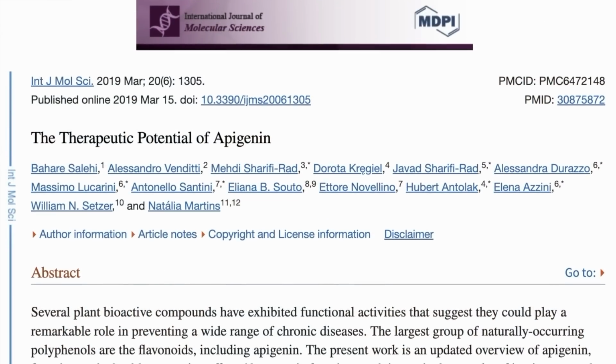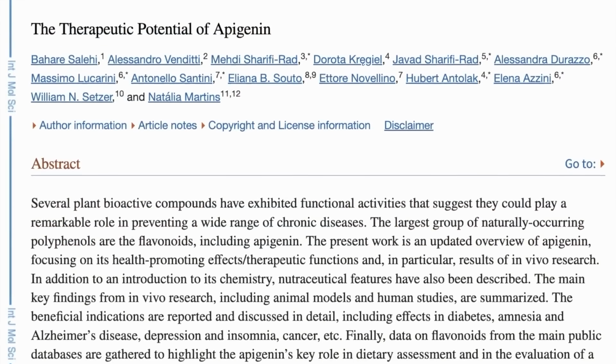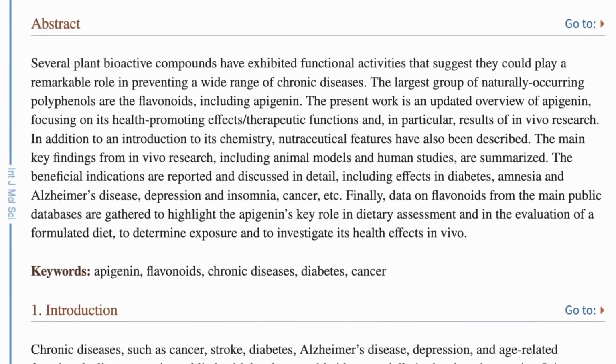Now, since my NAD levels are in the above optimal range now, I decided to stop taking apigenin. Not because I don't think it is a fantastic supplement. In fact, on top of helping us raise our NAD levels, apigenin is a fantastic antioxidant. It is neuroprotective, and it can even help with anxiety and even sleep. But for me, the main reason I took apigenin was to raise my NAD levels.